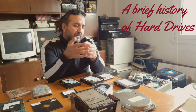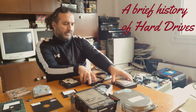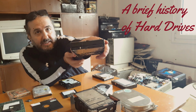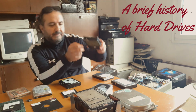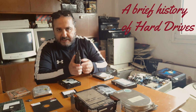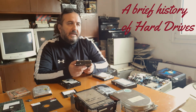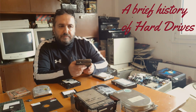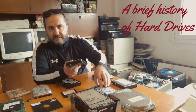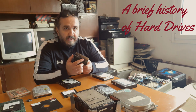So we started to invent other types of hard drives. From 2005 and on, we use SATA, not ATA, SATA. The interface of these SATA drives is the same as this one. Inside there were still disks, but the interface was quite faster. The speed became 2, 3 or 4 times more than the normal drives. Of course, we had SATA 1, SATA 2 and SATA 3 interfaces.